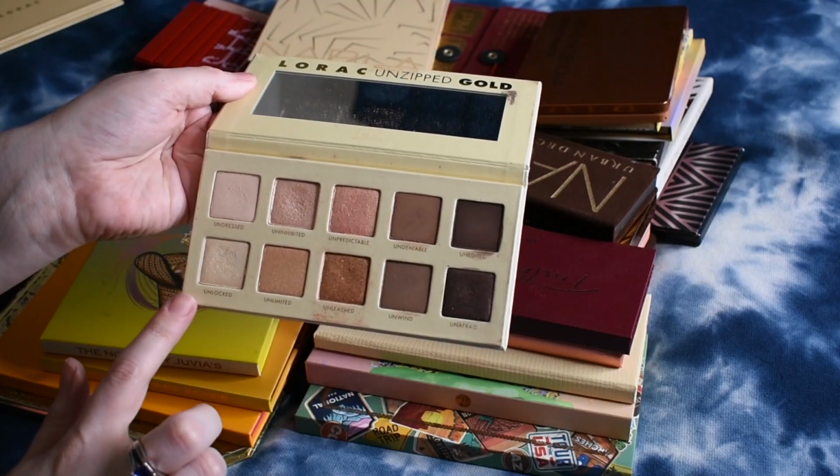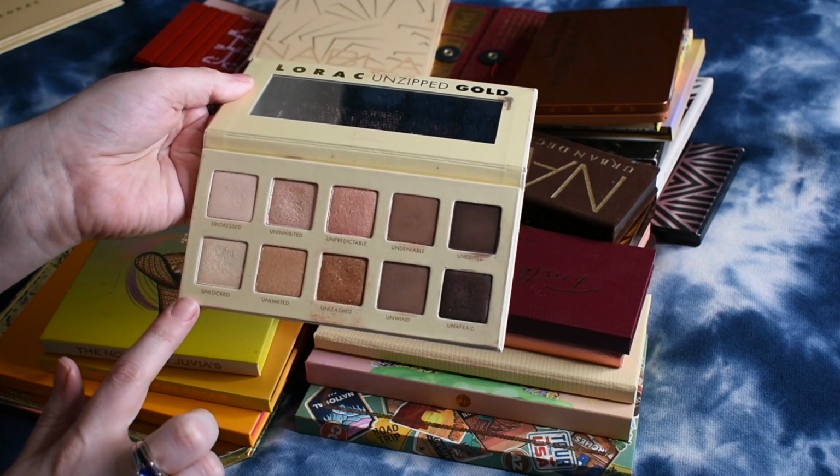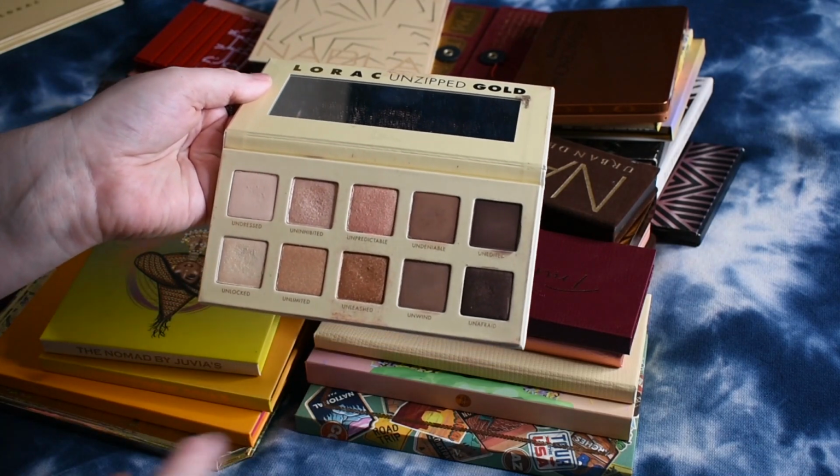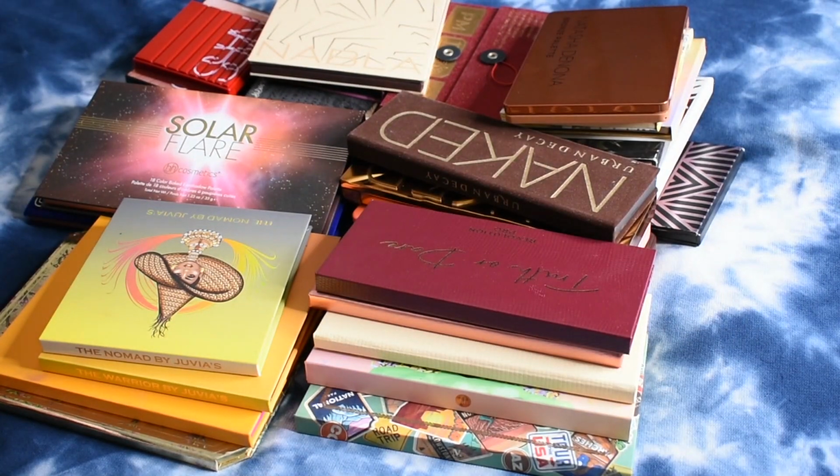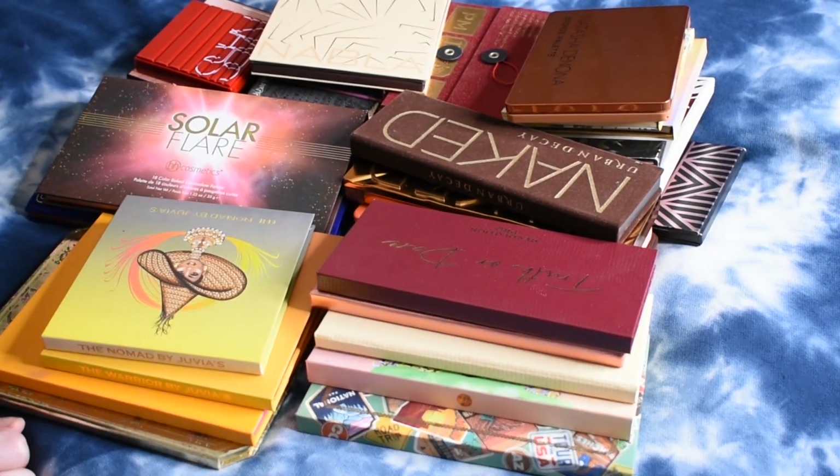I also have the Lorac Unzipped Gold, and this one is like a warmer color story, but since I have the mauve one, I'm going to let this one go. So that's one for keeps and one for declutters.